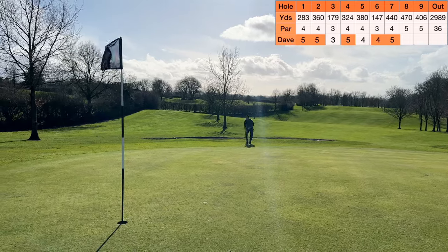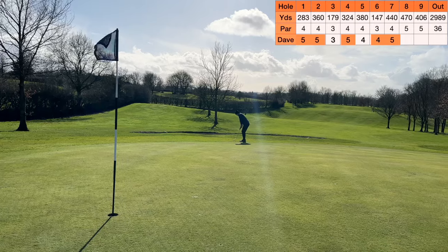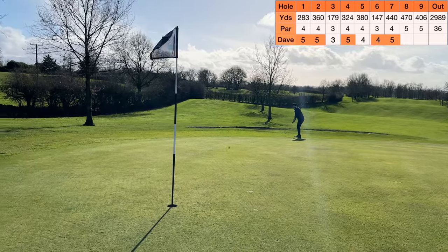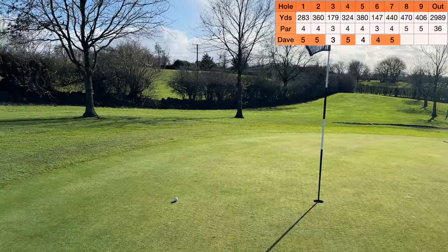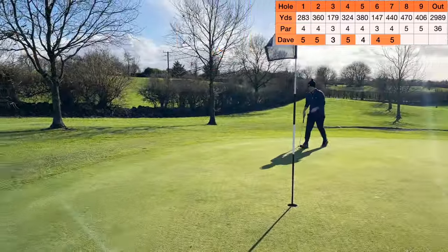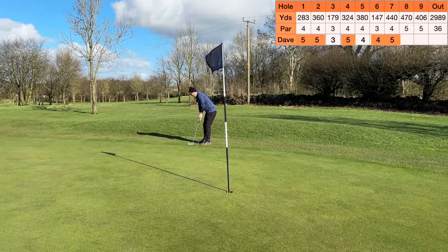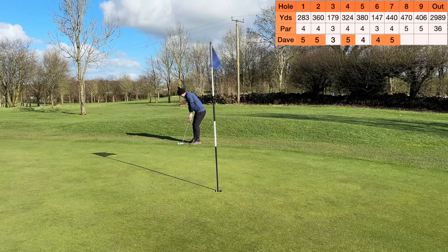Now on the fringe of the green, I've got to go uphill. Come in, come in, come in. Wow, that's actually really disappointing. Very disappointing, guys. Begging for par. Still not on the green. Need to go slightly right.